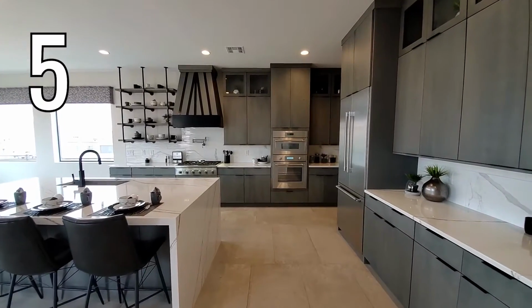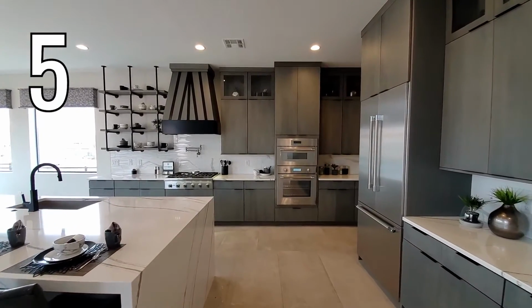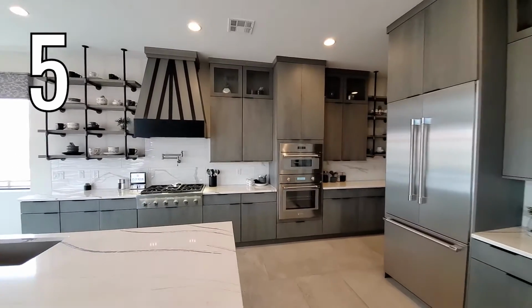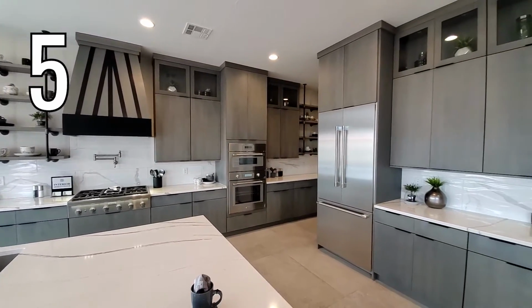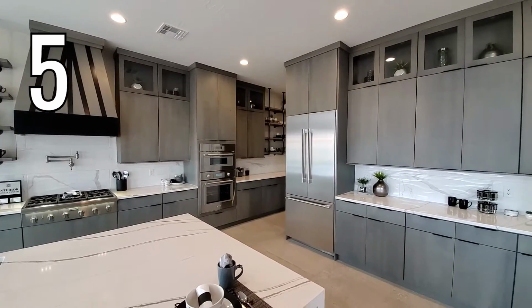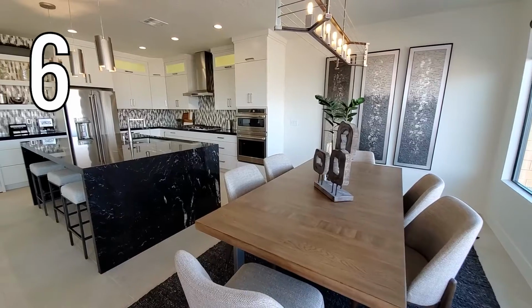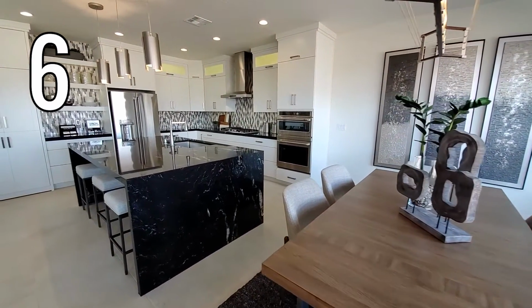5. The range hood is the star of this modern gray kitchen. I really like the subtle veining in the marble countertops and backsplash. 6. Speaking of beautiful marble, look at this beautiful black island here in this kitchen.